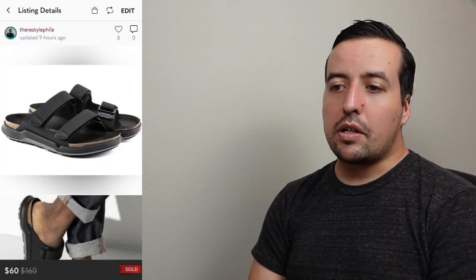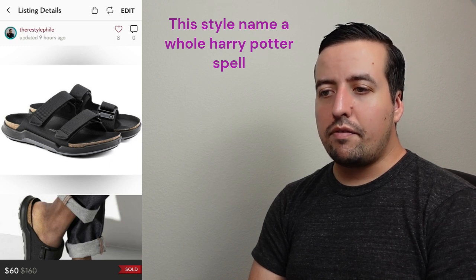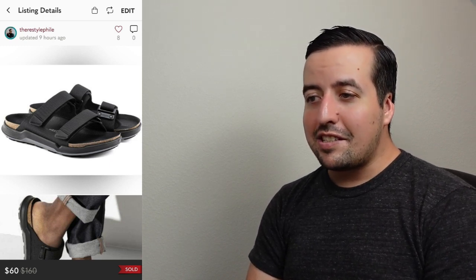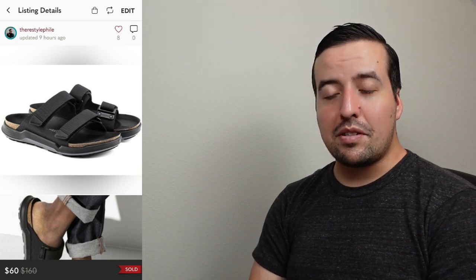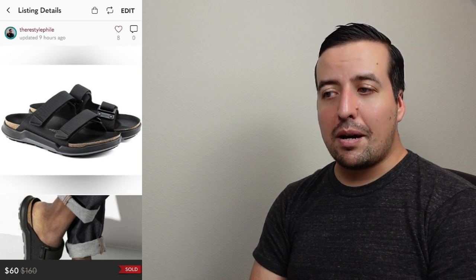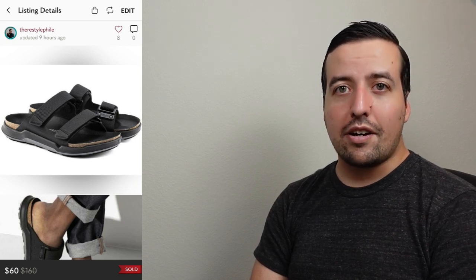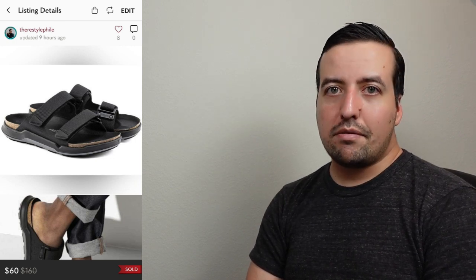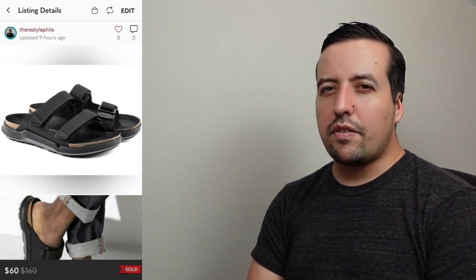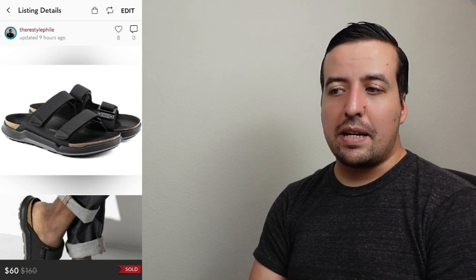The next sale was a Birkenstock Atacama Futura black sandals size 11. They sold for $60. After Poshmark's fees, I received $48. I paid $20 for these at a charity shop, so my total profit was $28. Birkenstock, definite bolo, usually sells very well. I think I paid a little much for these, but I still made a decent profit on it.